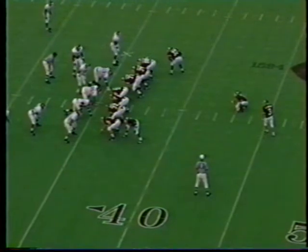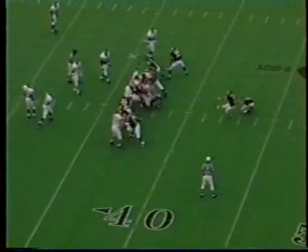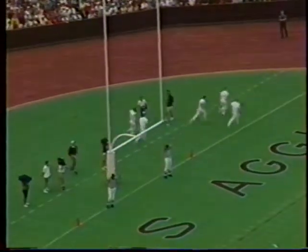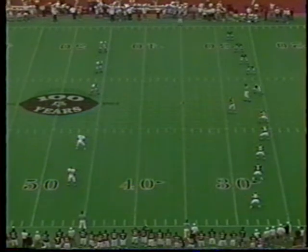Hash mark left side, angle back to the right. Snaps, placed down, kicks on its way. It's got the distance. Is it good? 53 for Kyle Bryant. A&M ready to kick it off again.